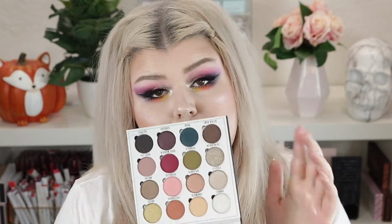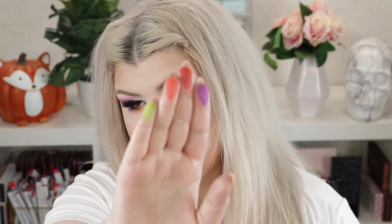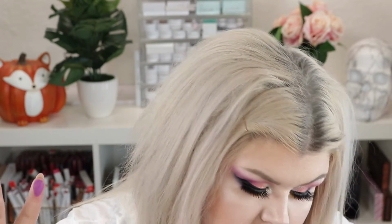So I'm really excited to play more with this palette since I mostly used the Daydream palette. And I think I'll go ahead and swatch Daydream first. Here are the first 4, the top row. I'm not going to name all the shades because it takes so long. But I will say the only one I had any issue with while filming this look was the pigmentation on Dream Chaser, which is the very top purpley one.